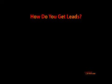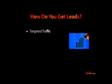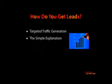How do you get leads on the internet, right? That's the big question. Well, the way we do that is through what's called targeted traffic generation. And if that sounds complex to you, really it's very simple. Think about it like this. All you do is find a group of prospects who could be interested in what you have to offer. Find out where they hang out. You put your link in front of them for your website. When they click it, you've just generated targeted traffic. Congratulations. That's really all it is.